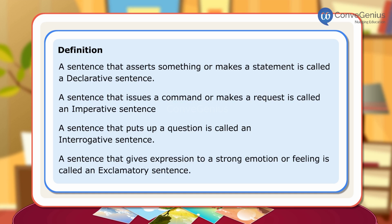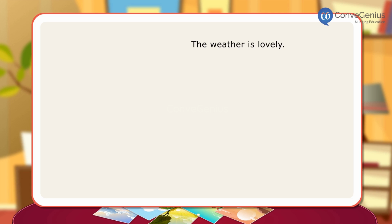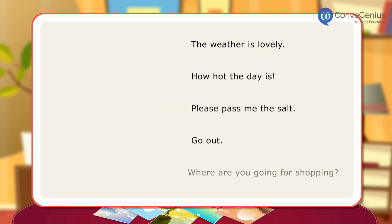Let us look at a few sentences. The weather is lovely. How hot the day is! Please pass me the salt. Go out. Where are you going for shopping?